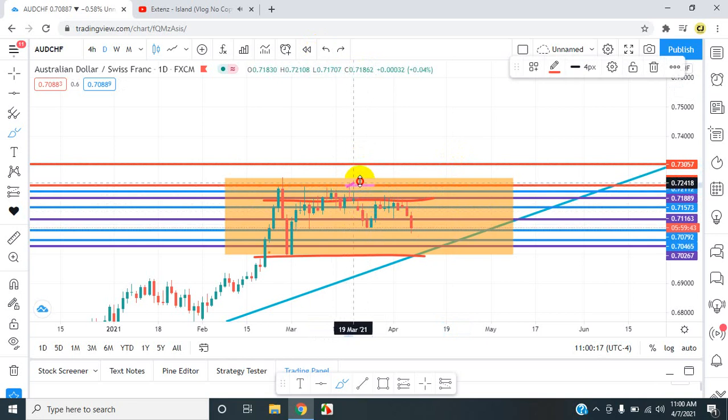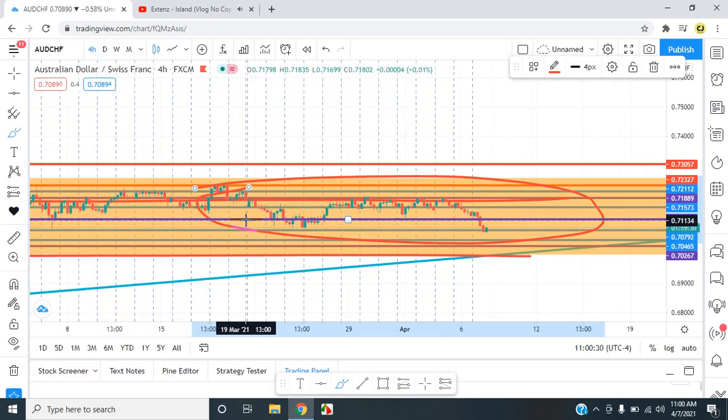So basically the important area that we need to pay attention to is this, like a double bottom. If we get that confirmation of that engulfing, the market will go up to previous areas, higher highs. Let's look at a lower time frame to see if I see any other entry.